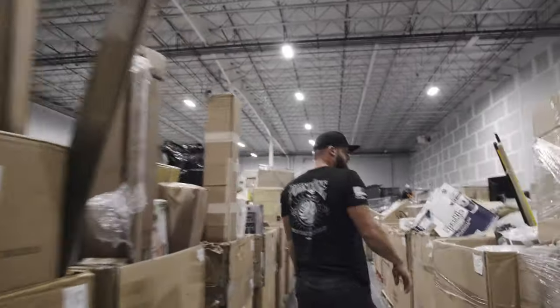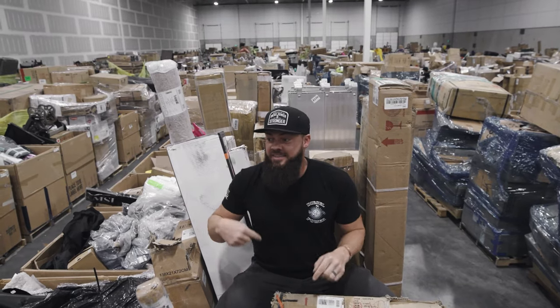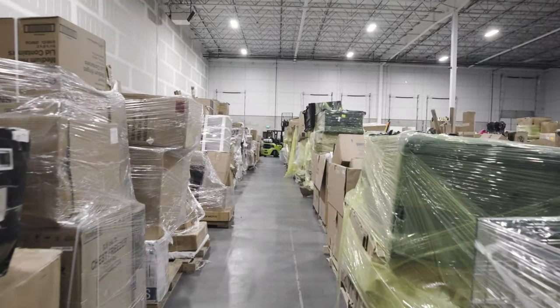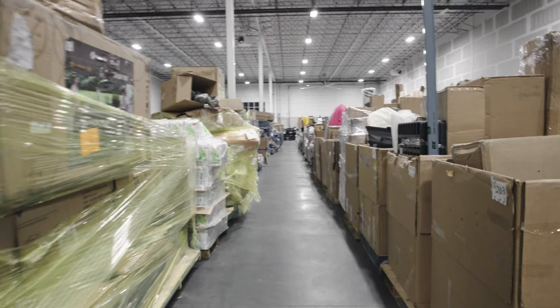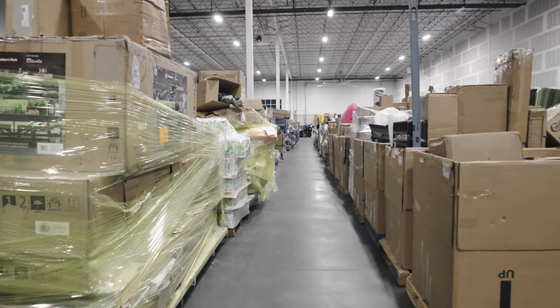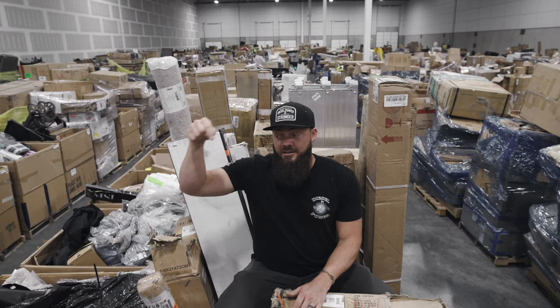Basically what happens is when stuff gets lost in the mail or in shipping, it gets sent here. They then put it up for auction on their website for guys like you and guys like me to buy and then turn around and make money. And this entire warehouse is up for grabs at an auction that is going right now and ends tomorrow morning.